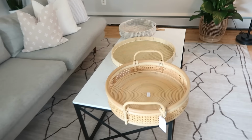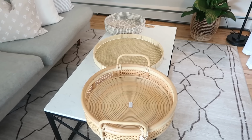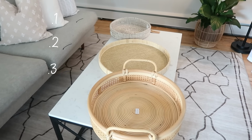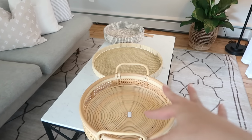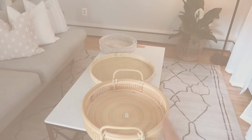But now I'm trying to figure out which tray to put on the top. So I'm gonna let you guys vote in the comments and I'll put the number of which tray is which on the screen for you all. I'm going to go ahead and style each tray with the coffee table decor that I have for on here, and you guys can tell me which one you like the best, and you can check out my Instagram to find out which one I really decided on.